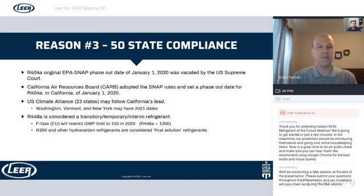There's also a U.S. Climate Alliance. It's at 23 states, I believe, currently, and growing, of states that are essentially going to be following California's lead, much as they do in other regulatory activities. Washington State, Vermont, and New York are notable states that have legislation in action and phase-in dates pending. Your state may not be affected yet, but it will be at some point in the future.